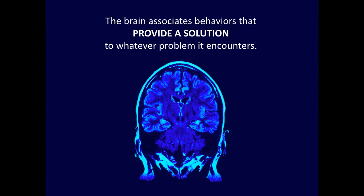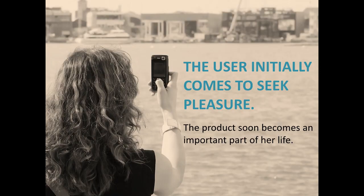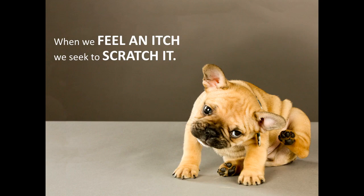Our brain is looking for solutions to whatever problems it encounters. And when we feel that itch I described earlier, or that sensation that the chocolate craving women felt, our brain looks for reliable solutions. So our users, when they're using different technologies, they come seeking pleasure. They come seeking a reward, for example. But that product soon becomes an important part of their life with repetitive use. Why? Because when they feel that itch, they seek to scratch it.